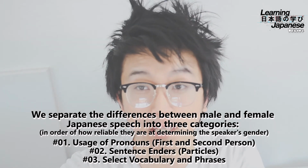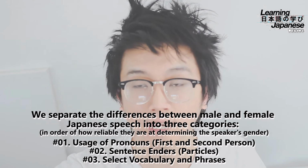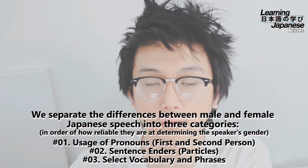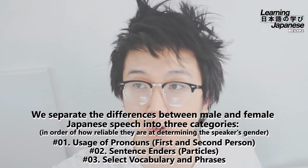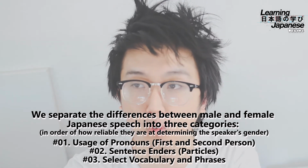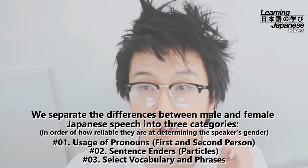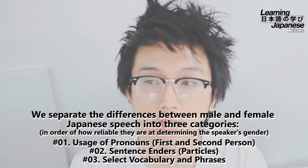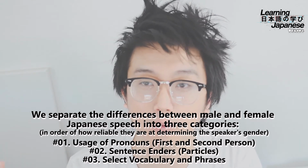The second category is going to be sentence ending particles or sentence ending things in general, the things that you will put at the end of your sentence to flourish it. It'll make you sound more feminine or more masculine. And the third and last category will be select phrases or words, because if you're a female, you're more likely to use certain words or certain versions of the same word, and if you're male, you're more likely to use some other version of that word or phrase.